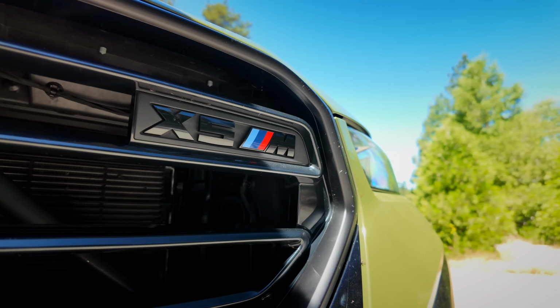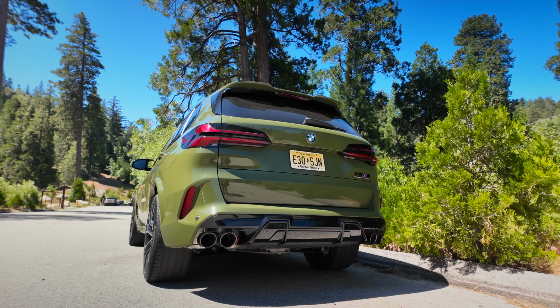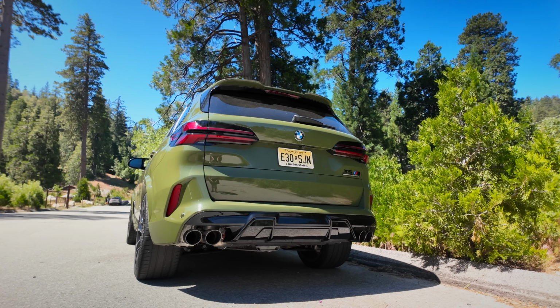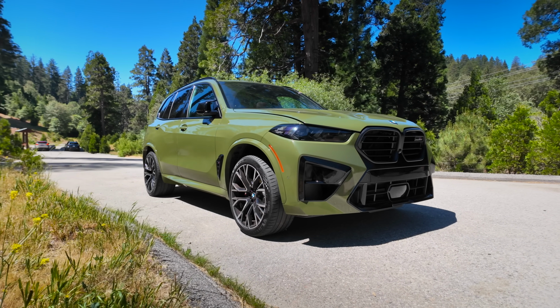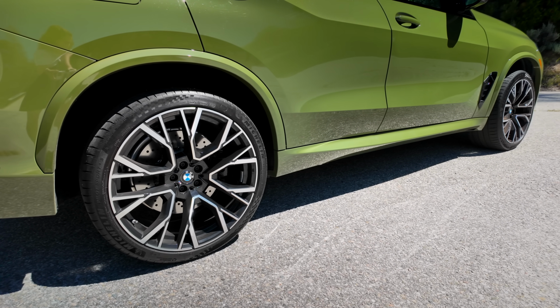We're driving the M Competition version of the X5, which is the raciest one, which explains why we've got an M Competition rear spoiler, we've got unique fascias, and then we've got staggered wheels, 21-inch wheels in the front and 22s in the back, just adding an extra layer of complexity when you slash that tire.